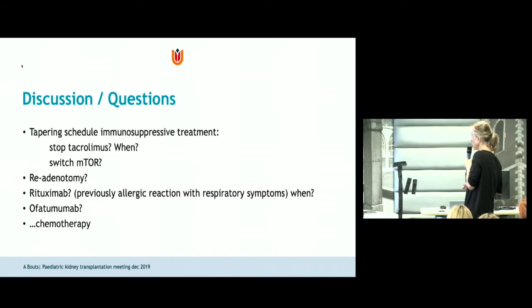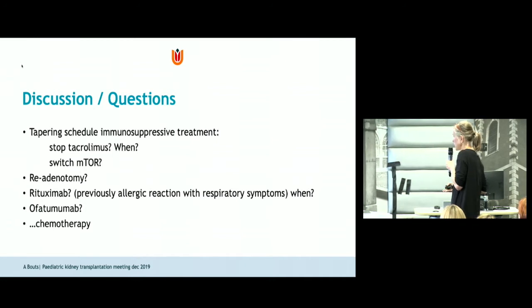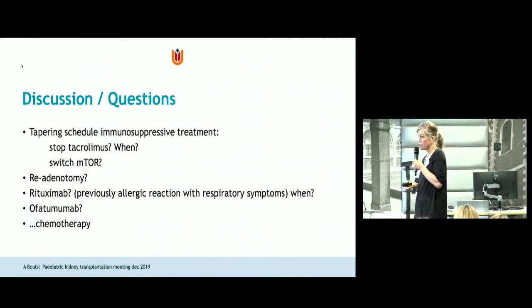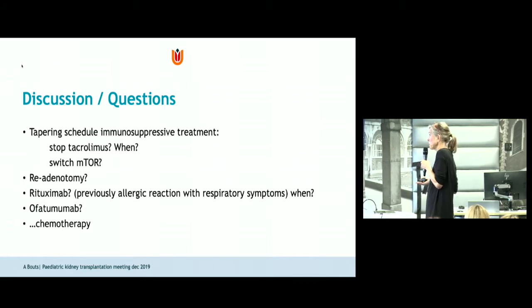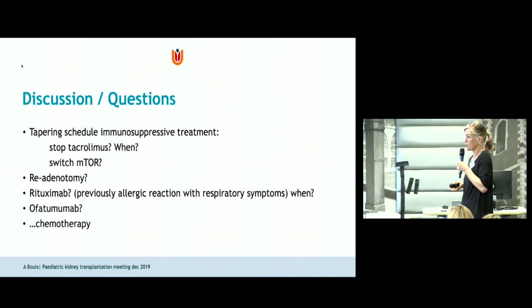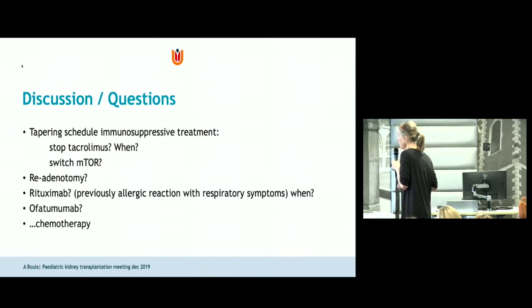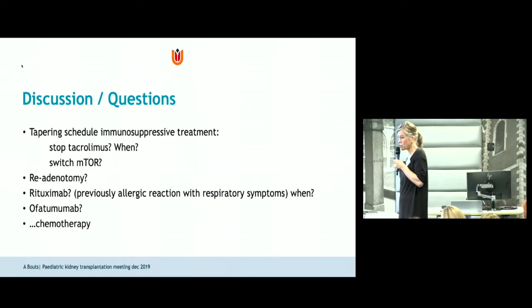And my questions to the audience is, what shall we do with the immunosuppressive therapy? So the azathioprine is already stopped. The tacrolimus, we went down to a trough level of 2 to 3. But yeah, when we stop properly, she will get a rejection of the kidney, but she is already in a bad kidney function. So maybe we have to go on with this. Or do we have to give her a chance of a longer remaining of her transplant kidney, and switch to the mTOR inhibitor? There's still an adenoid in the nasopharynx, so do we have to remove this?